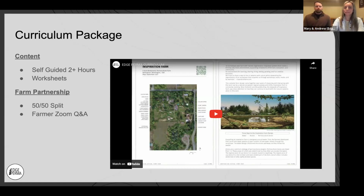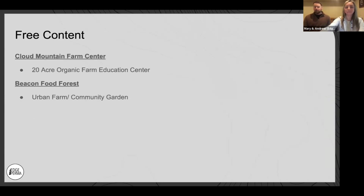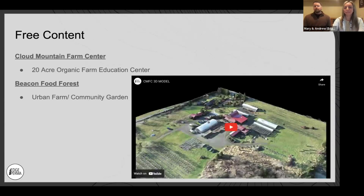But with these curriculum packages, we can also offer live Zoom sessions with Farmer Brian. He's an incredibly motivating, inspiring speaker that has decades of experience. He's one of the experts in our region on permaculture. And anytime we get a chance to do a session with him, it's always a lot of fun. So that's something we can offer any of your schools that might be interested. We really hope that you use some of the free content that we have out there.